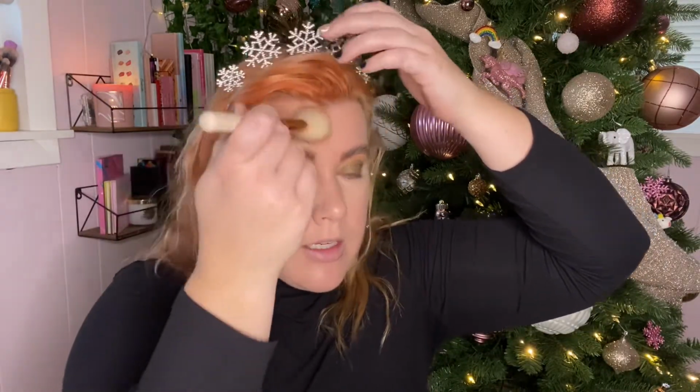I've been using this all week as well. It's a really nice warm tone. I have the shade Motivate, which is one of, I don't remember if it's the lightest one or one of the lightest ones. And I've just been using it on top of my Huda Beauty foundation, and I've had no issues with longevity or clinging or anything like that. So I'm kind of interested what it's going to do with this foundation.